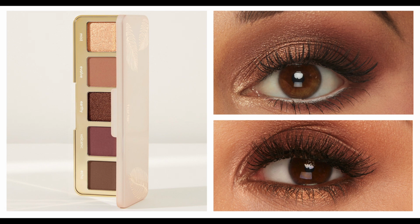I have nada experience with Tarte Cosmetics, so I can't actually say anything when it comes to their formula. I've heard apparently there can be a wide variability in the way that they perform. I actually think this is a decent eyeshadow palette. I don't hate it. I don't hate it at all. I just wish they had more interesting formulas in there.